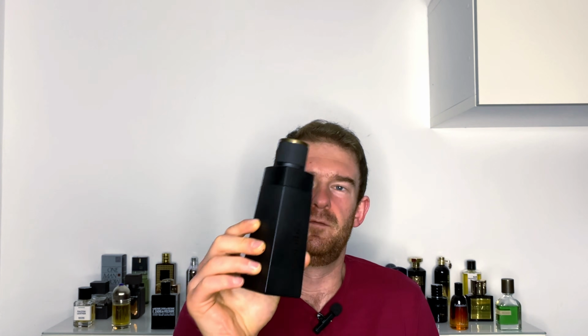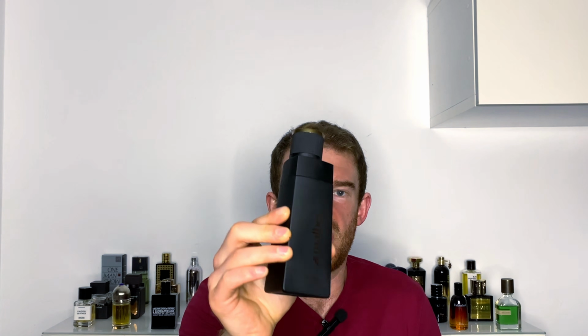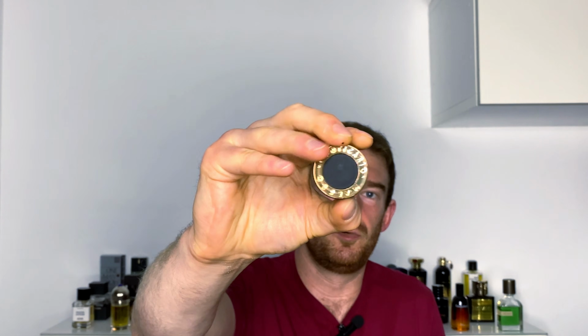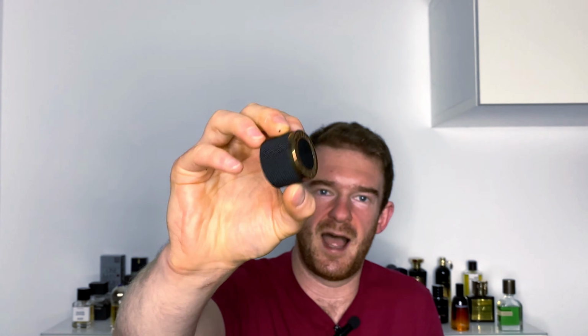The bottle itself, very good quality bottle. You can see the shape of it here is kind of like a triangular prism. Very hefty bottle. This is one of the heaviest bottles in my collection. There's real weight to it. It's got kind of a rubberized, smooth outer perimeter, and the gold-plated top here, really classy looking. The bottle cap clicks into place pretty well, although the bottle is so heavy, I still wouldn't pick this up by the cap. The bottle itself has a matte black finish, velvety smooth, really high quality.